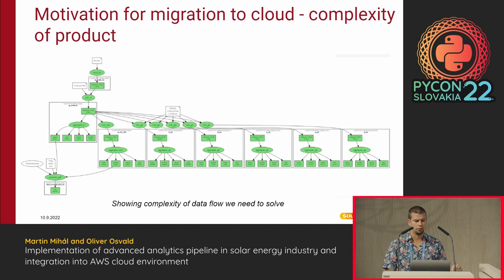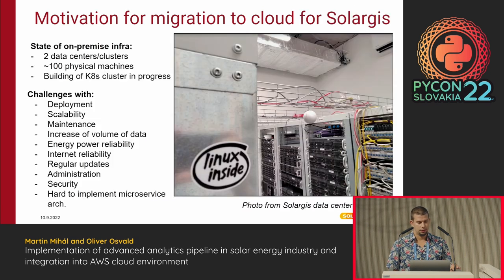So let's talk about some motivation. This is just a super simple example of how our computation graph could look, and that's really only a partial view. As Oliver already mentioned, we have satellite image data, we have satellite processing data, we have customer data, and we have a lot of algorithms which are processing and adjusting them and doing some ETL stuff, and it's really hard to manage. So this is a really simple example from our evaluate application of how complex our workflows are, and why it's probably the best way to do it in some microservice way, right?